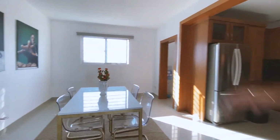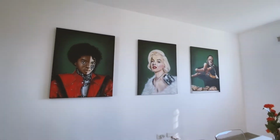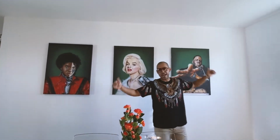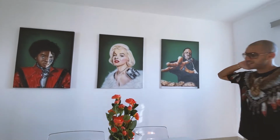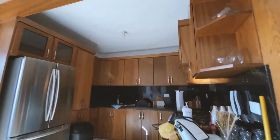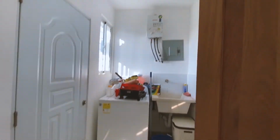Then this is the dining area. For those of you who don't know, I painted these, and I brought them from a gallery in Miami. They've been sitting there for the last couple of years. So I figured we make some use of my paintings. Kitchen on this side. It's a little messy right now. Laundry room on this side. A little messy as well.